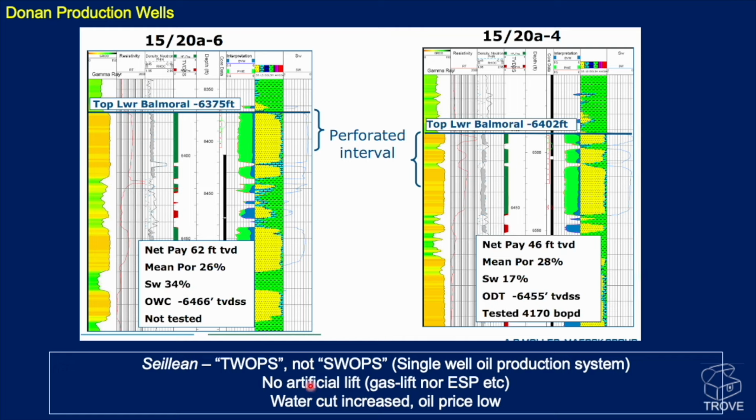Here was Donan, and you can see the lower Balmoral sands. The top is here, at around 6,375 feet, 6,400 feet. Within these good quality sands, they perforated the top zones. Now, you can see the parameters there. The Seillean, the ship in the previous slide, was called SWOPS, Single Well Oil Production System, and it was operated by BP. But in actual fact, it was 2 wells, so it was really TWOPS, not SWOPS. The vessel and the production facility had no artificial lift. It had neither gas lift nor any electrical submersible pump capability, and so as the water cut increased over the life of the field, the gross rate fell away, at a time when the oil price was low as well. Following an unsuccessful drilling campaign, the SWOPS experiment was terminated and Donan was abandoned.